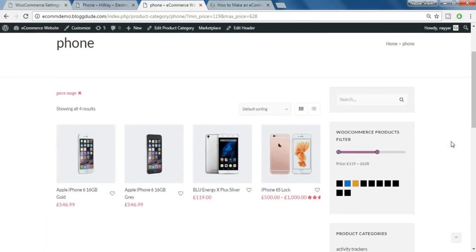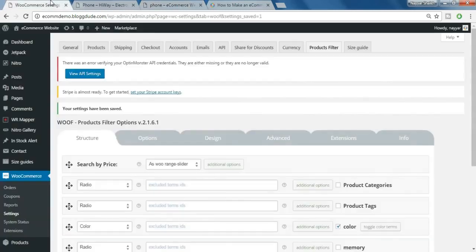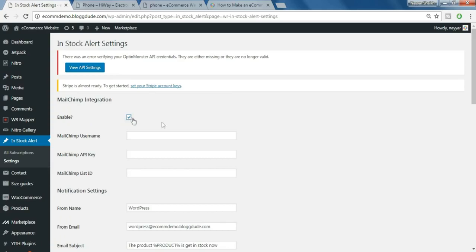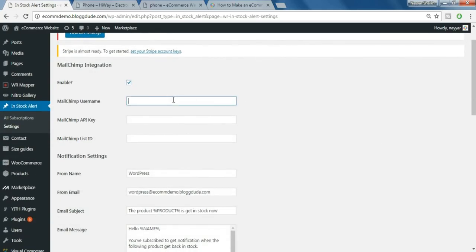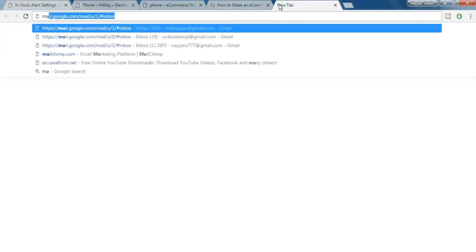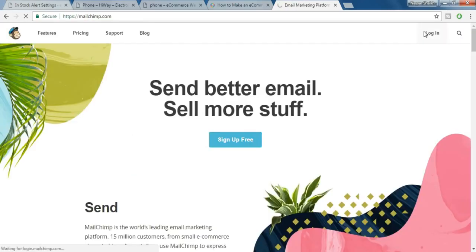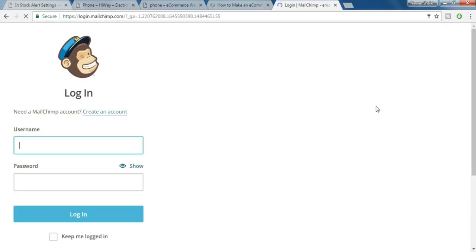Now let's see the in stock alert feature. So again, for that, come back to your dashboard and select in stock alert from here and select settings. First we have to enable it, so click on enable. Put in your MailChimp username, API code and MailChimp list ID. For that, go to mailchimp.com, log in to your account.